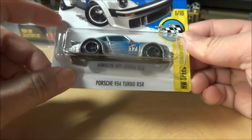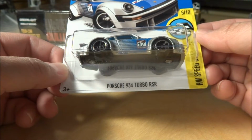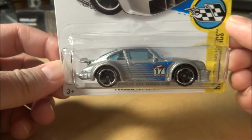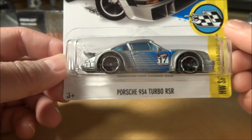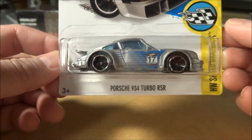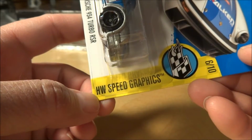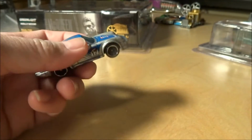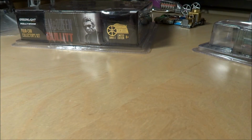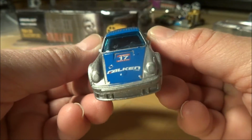Included in the E-Case, there's a lot of new E-Case stuff out, of course. I shared with you some international carded E-Case in my last video, but here's some other stuff that I've been looking for. This, of course, is the Porsche 934 Turbo RSR. This is kind of the complement to the traditional Falcon Racing that was in a few cases ago, I guess. This is not Zamac, though it is silver. It is part of the Hot Wheels Speed Graphics. I think probably next to the Gulf Racing stuff, the Falcon Racing is another favorite of mine when it comes to racing tampos.